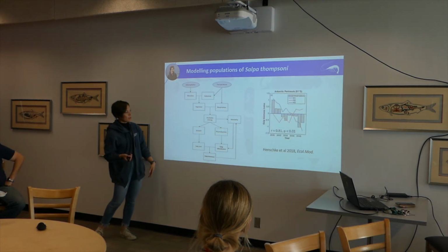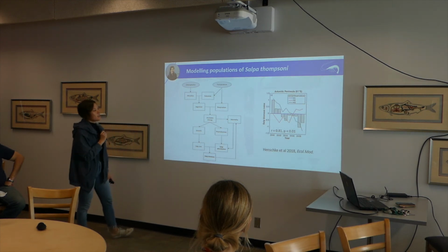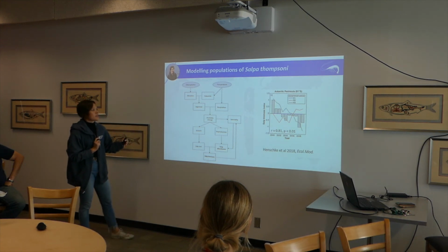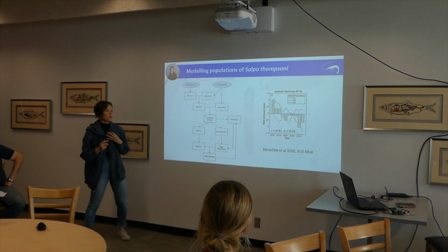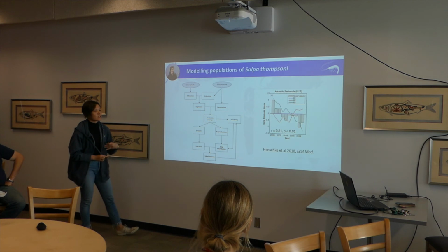Based on the areas where we do have data, this plot shows you observations in the grey bars, and we ran several different hypothesis scenarios to get the best model. The best one, which is the black line, was a relatively good fit for long-term biomass of salps around the Antarctic Peninsula. So now we have a pretty good model of salp biomass.